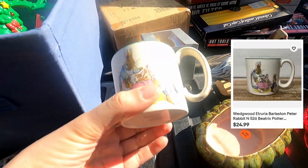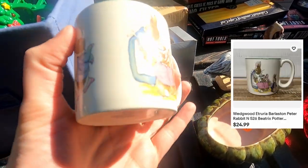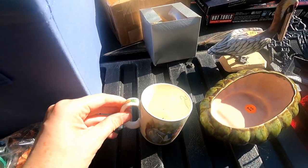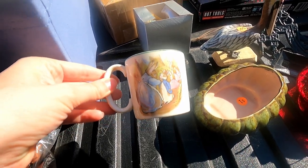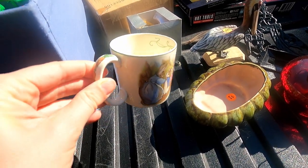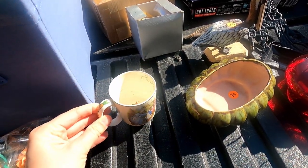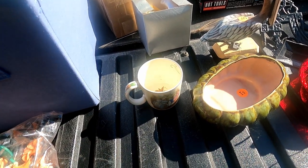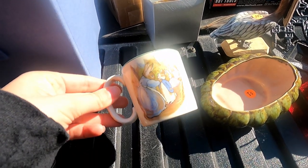All right, then I bought this Wedgwood Peter Rabbit cup. And this is a replacement for a larger set that has a bowl and I think two plates with it. And the replacement goes for, I don't know, $20, $25. They also had a couple of other Wedgwood pieces, Jasperware, which is blue and it has like a cameo look to it. And I was gonna buy two of those pieces.